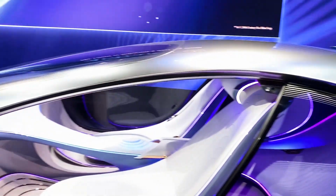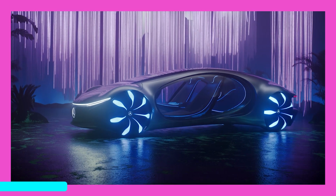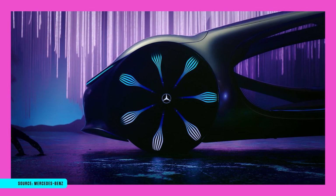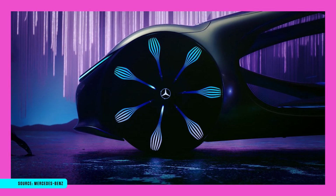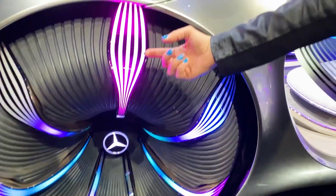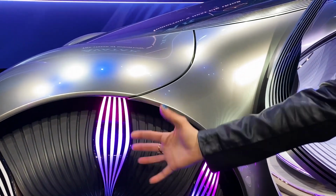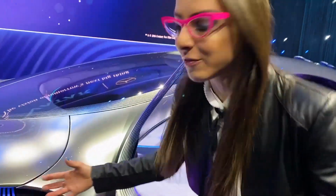Obviously, very futuristic exterior. The tires themselves are made to look like wood sprites, if you remember from Pandora. So these are all LED. They actually change them to match my glasses, so these can be changed, and they just look so organic with the feel of the vehicle.